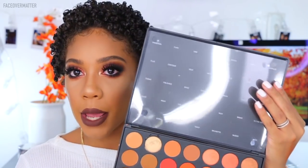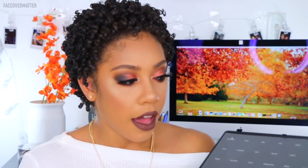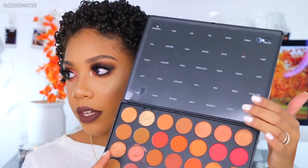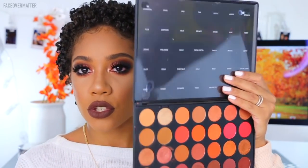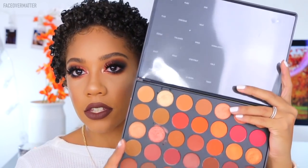Something better than nothing. But like I said, at the end of the day, this palette, I think it's bomb. I think it's nice, and I love the fact that they have names for the shades now. Like I said, I glued mine up here at the top. You can easily tape it or something a little less tacky than mine looks, or you could super glue it, whatever. I just used eyelash glue and it worked perfectly fine. It's not coming off.